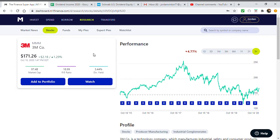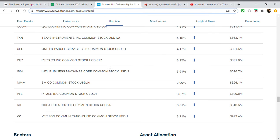And the fact that now it's being traded at pretty reasonable prices and has a growing dividend every single year and is almost yielding 3.5%, I think that it's an excellent stock to hold. And in my opinion, I just think this is too good to pass up on.